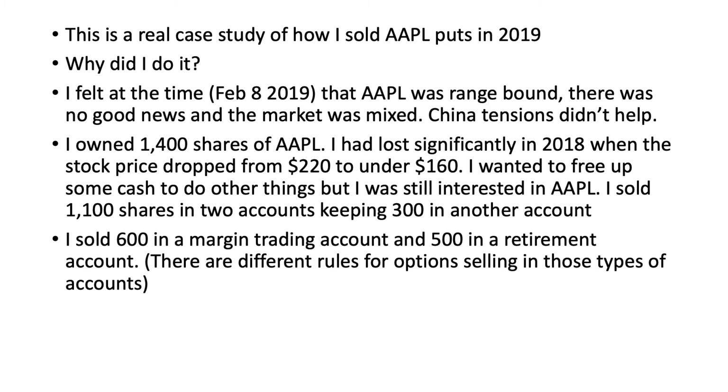And there are different rules for selling options in both of those accounts. And I'll show you what I did and how I did it, how I was able to sell puts in a retirement account.